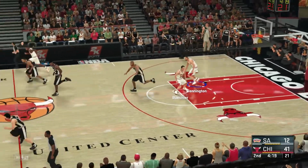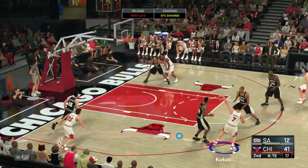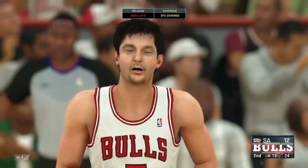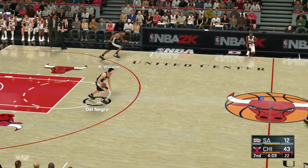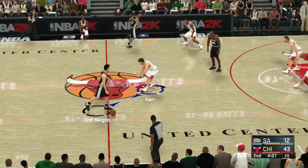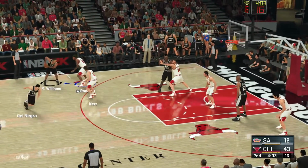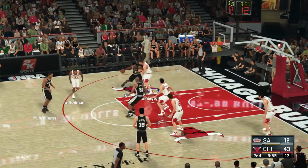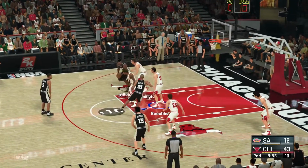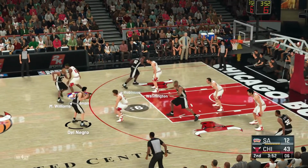And he's still waiting to make his first shot for the night, now 0-4. Here's Kukoc, and a little luck that time, but it drops. Kukoc has got 4 points now in the quarter. Assists like that have typified their effort today. Terrific ball movement. Del Negro kicks to Williams, passes it to Robinson, back to Williams.